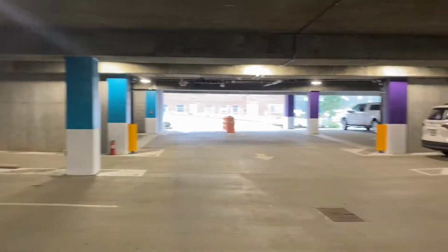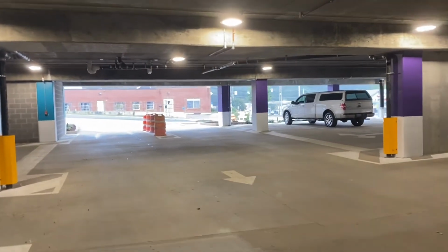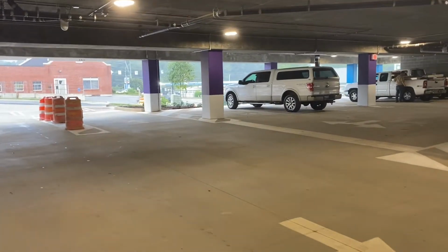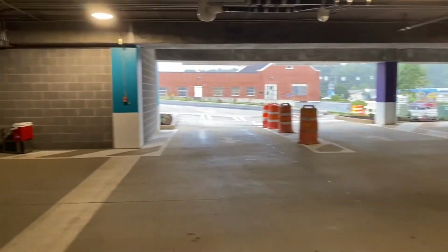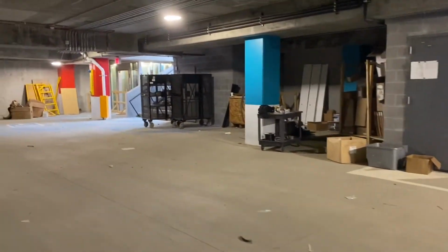But yeah, this is a fantastic little parking structure. Got 130 some odd parking spaces, so it's very close to being complete down here. Over in the corner will be the main entry into the library.